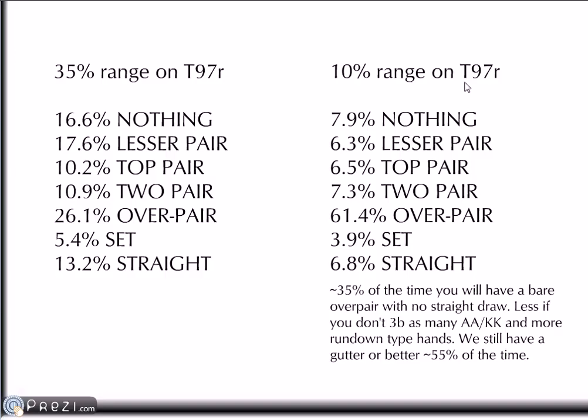So this 10-9-7 board, even though it kind of looks better for the 35% range, we can still fight back pretty easily on it, and that's good because it allows us to protect all the times we're just giving up with our bare overpair.